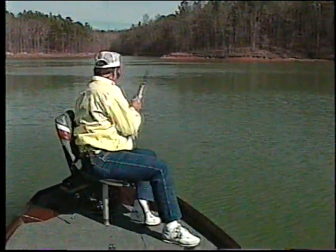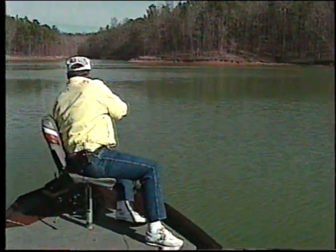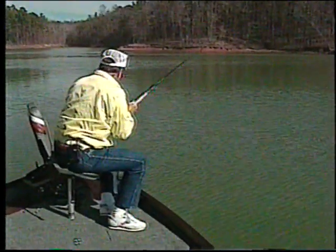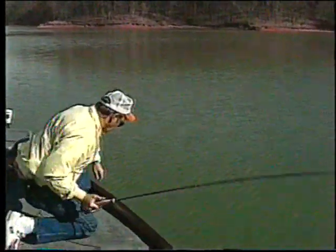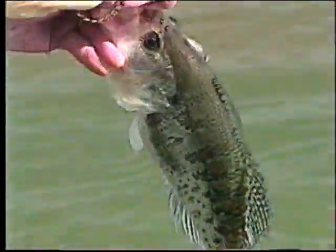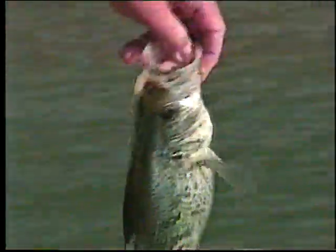Uh-oh, look at here. That is a lot of fish right there, my boy. Woo-wee. That's going to get me down. Right here. Oh, look at him. He's got every hook in him. Hung in him. Look at that. Easy. Easy. Well, I'll tell you, you can't get it better than that.